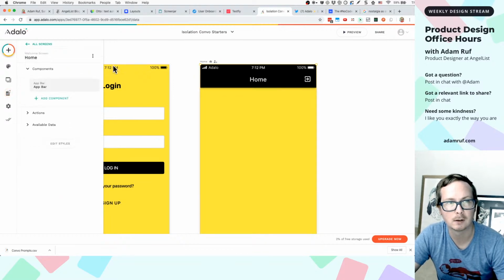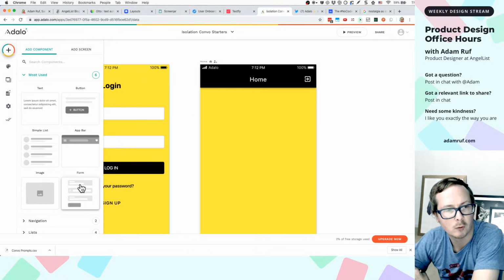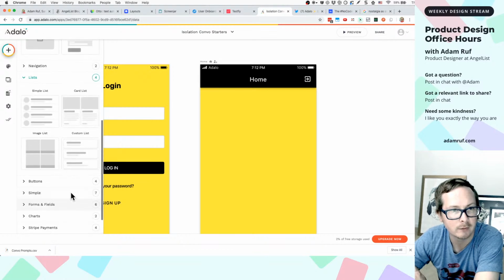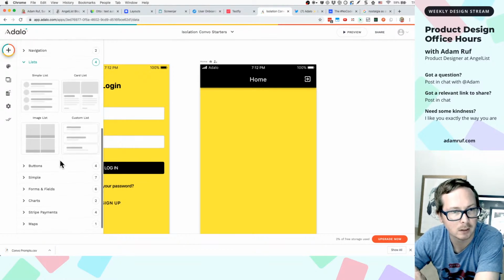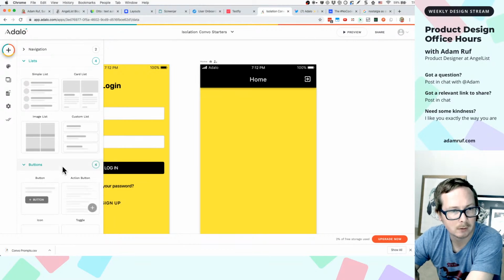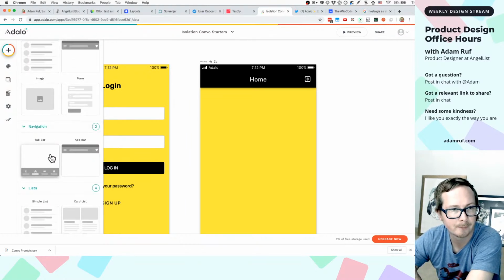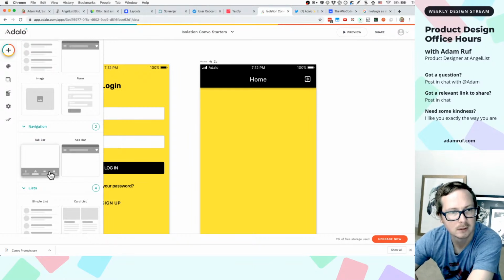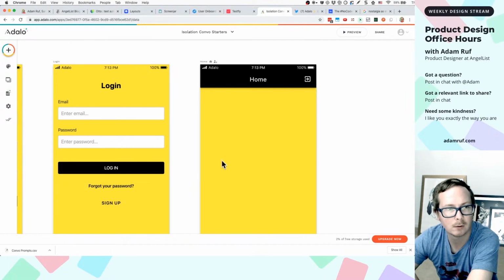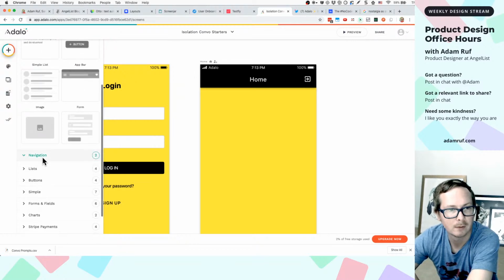So on the home screen, I want to add component. Let's just do, we need some sort of control for the category. Do any of the lists have something sorted? Form and field. A button. Navigation. Maybe we just have navigation through categories. Let's try that. Where did it go? Oh man. Navigation.